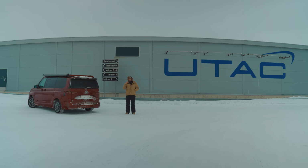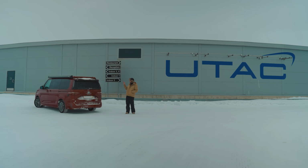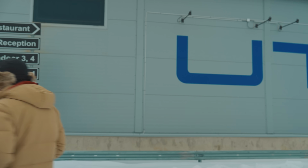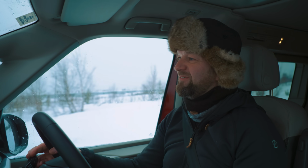this place. This is UTAC Ivalo. It's the most northerly automotive test centre in the world, which seems like the perfect place to automotively test a camper van. There is, however, a lot to see here, so I'm going to take a look around. It's massive.